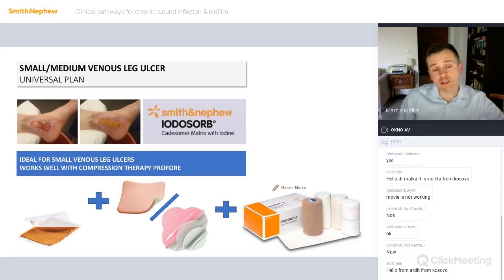And this is my system for the small venous leg ulcers. I hope it will be eradicated in a few years in Poland, because it's the easiest wound among the chronic wounds, from our almost 500,000 patients with chronic wounds. So I hope it will be eradicated. We need only a proper topical treatment and compression.